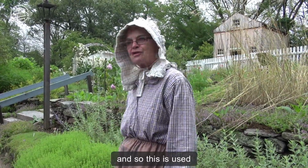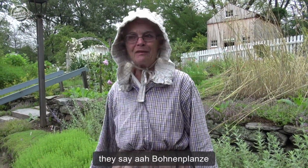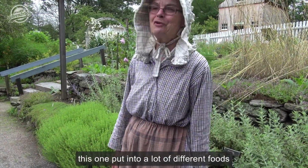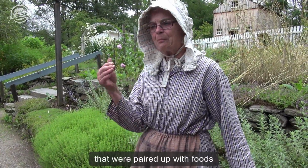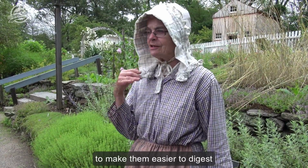And so this was used, in fact, when I have German visitors come to visit me, they recognize the plant. They say, Bohnenpflanz, the bean plant. This one was put into a lot of different foods, but in particular would be added to beans.